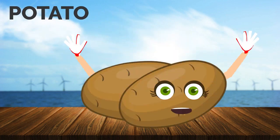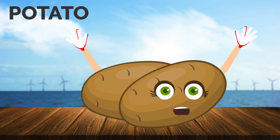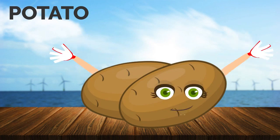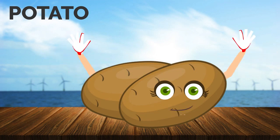We are potatoes. Potatoes are vegetables that grow underground. They come in different colors like brown and yellow. You can make yummy French fries and mashed potatoes from them. Potatoes are full of vitamins and are good for you.